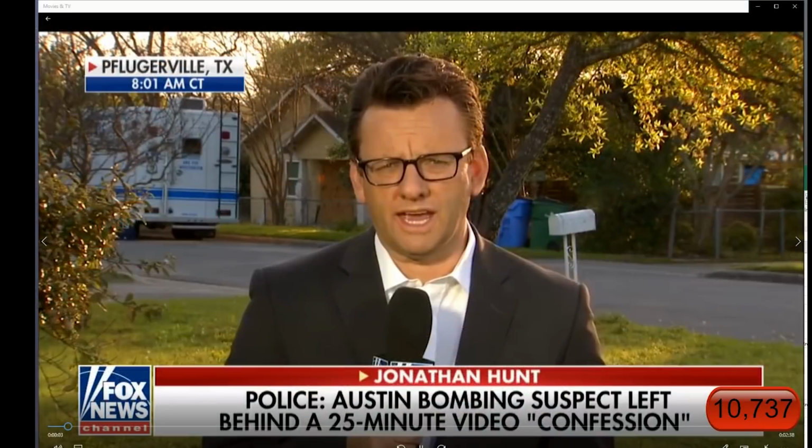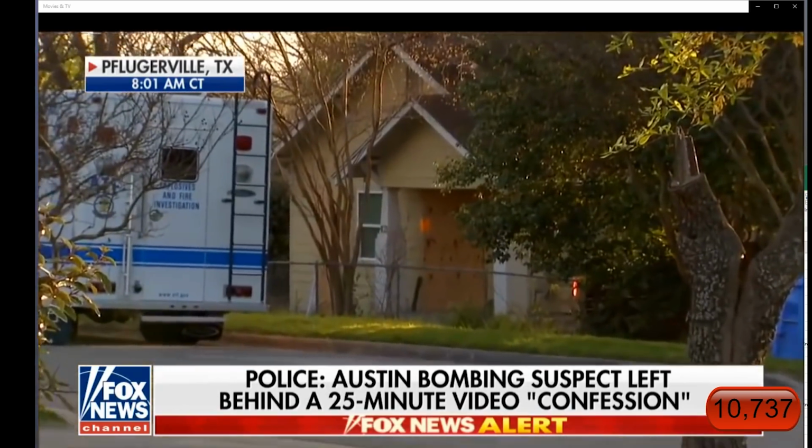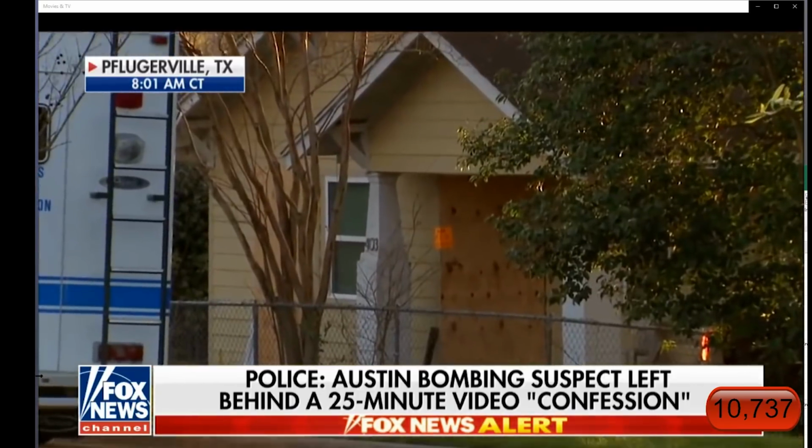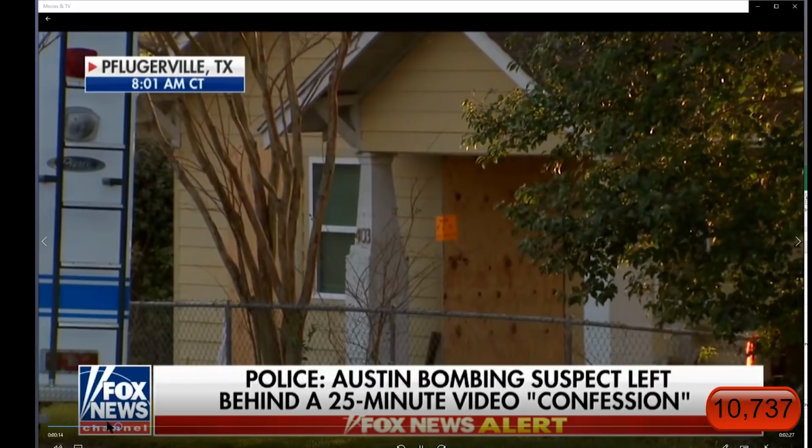They are going over every inch of this small, yellow, fairly nondescript house that you can see here, part of it boarded up. The ATF truck still outside. We are told by the police that inside that home they found components.